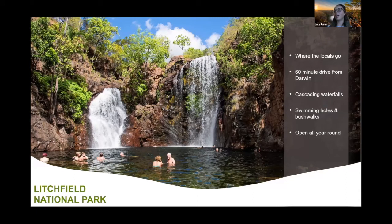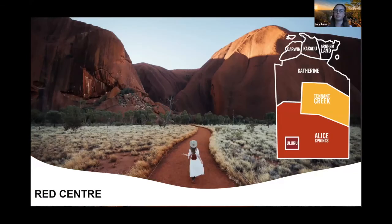So leaving Katherine behind us and heading back to Darwin along the Nature's Way driving route, you'll come past Litchfield National Park. Litchfield National Park is the NT's best kept secret, and we highly recommend a stop here. It's only an hour drive from Darwin, and there are lovely waterfalls and swimming holes that you can enjoy, and it's a great stop off point between Katherine and Darwin.